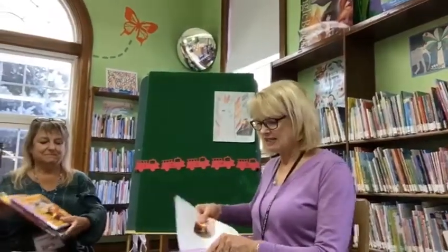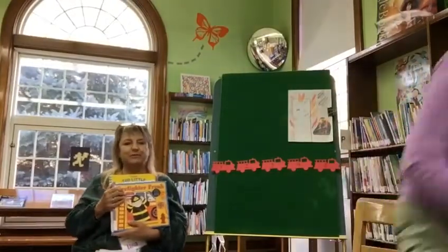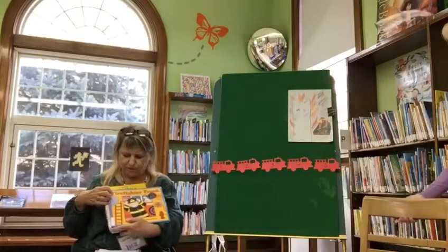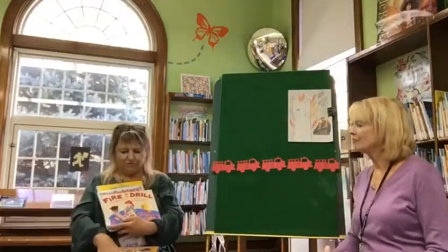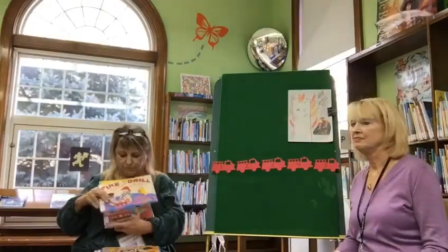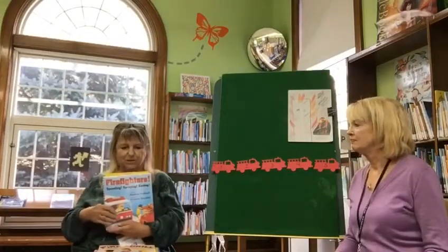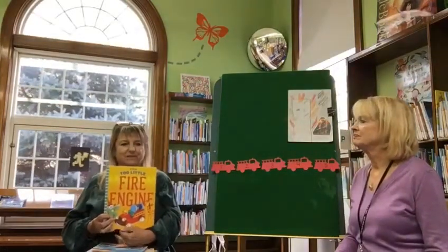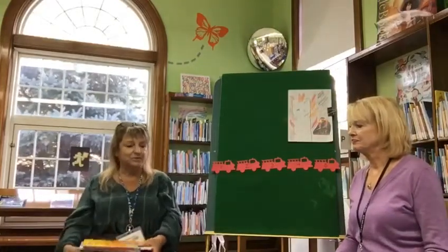Now Miss Lisa has some books to show you from our library. Here are just a few of the books we'll have on display, and you're welcome to check them out when you come and visit our library. Here's one called Firefighter Frank. Here's another one called Fire Drill. A fire drill is where you practice if there's a fire somewhere near you. This one's called Firefighters, all about what they do. And here's a book about a fire engine. So these are just a few that you could see at our library. We do have more also.